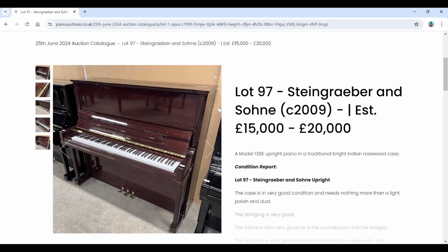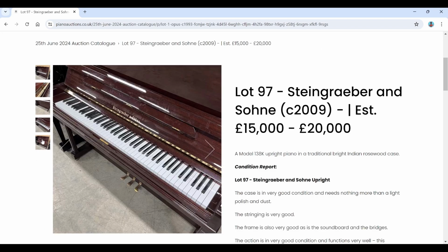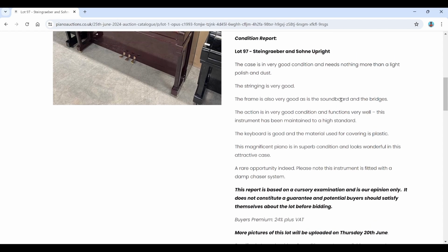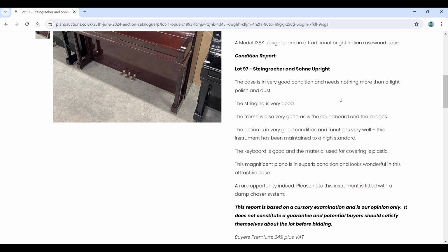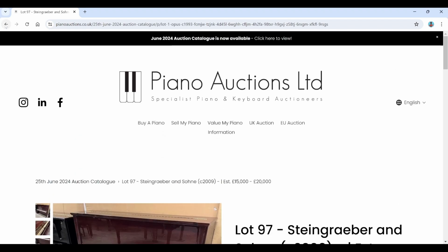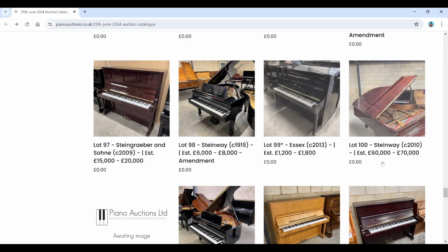Nice upright there from 2009. Case in a very good condition. A rare opportunity indeed. Please note this instrument is fitted with a damp chaser system. Magnificent piano in superb condition, looks wonderful in this attractive case. Okie dokie. Interesting. What else do we have? Another Steinway Grand, Essex upright, Steinway.